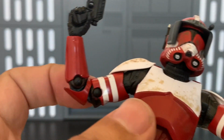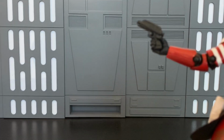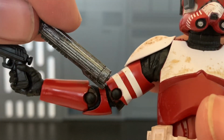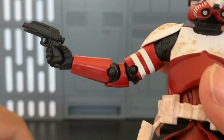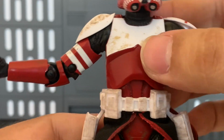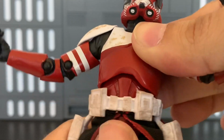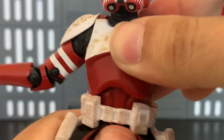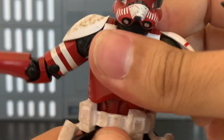But if you're willing and you're brave, you could probably shave that part down. Right there, shave this off and get some more range out of that elbow. Let's see. We got just kind of a ball hinge there, or a swivel, no hinge, but you got a nice rotation there.